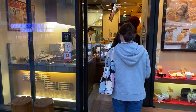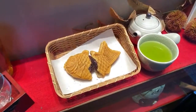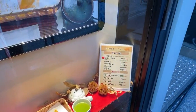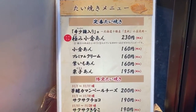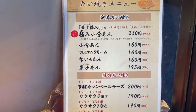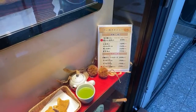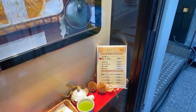There's ice cream. And then there's this. This is Taiyaki, guys. Taiyaki. And inside you can get all different kinds of ingredients. They have premium cream. They also have satsuma imo, which is a potato. And then they have chestnut on, which is a red bean paste. I'm kind of in the hankering for a kiwami kobu on. That's more expensive.